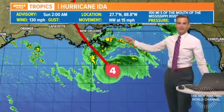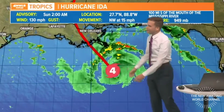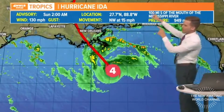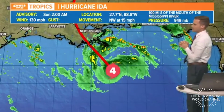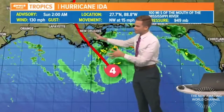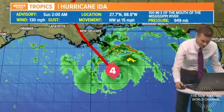We've gotten an advisory in from the National Hurricane Center because the hurricane hunters are in there, and we're actually getting this data. This is true data we're getting, and they have clocked a 130 mile per hour Category 4 hurricane, pressure at 949. It's sitting 100 miles south of the mouth of the river, and it's moving at 15 miles per hour. It's probably going to slow down a few more miles per hour, but it is going to be moving at a kind of steady rate as we go into later today.